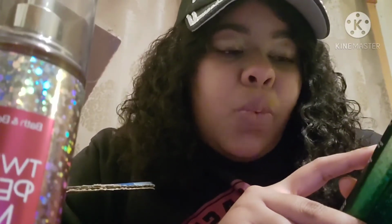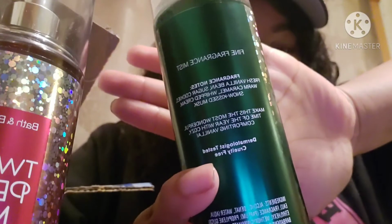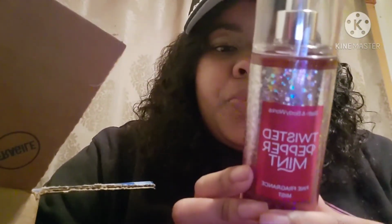I didn't read any of the notes. I'm going to just quickly read off the notes, because I already told you guys what I think I smell. But let me just read it, because I'm a rambler and I like to ramble. And you guys like to watch rambling. So, Vanilla Bean Noel, the notes in it were fresh vanilla bean, sugar cookie, warm caramel, and whipped snow kiss musk. The notes in Twisted Peppermint are cool peppermint, sugared snow, vanilla buttercream, and fresh balsam. Oh, I didn't expect balsam in there. That's cool.